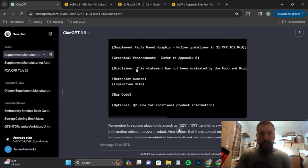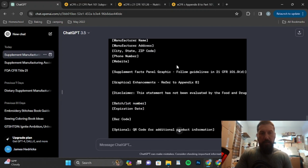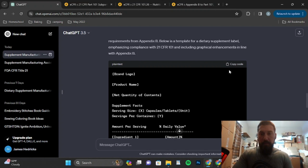And this junk, it doesn't really know, but batch, lot number, expiration, barcode. These don't actually go on the supplement label. Typically you will have that on the bottle itself post-manufacturing. So all of the labels are going to be made pre-manufacturing, and then this will be applied post-packaging. All right, so that's a good start. We can copy this over, and we will start building our label.